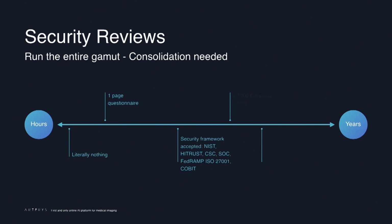And this is a great slide. This is real data that shows some of the security reviews that we've been a part of. I think I've been a part of over 150, and what it takes to get through those.